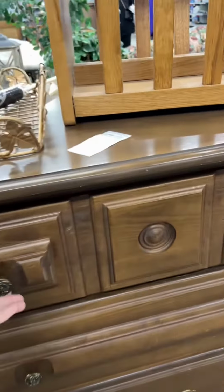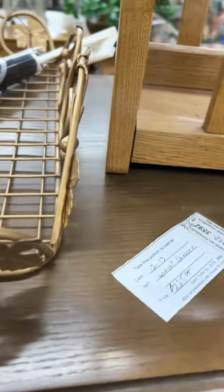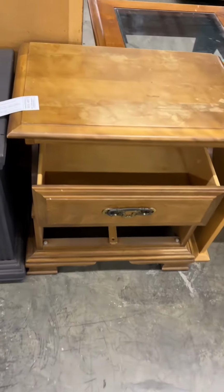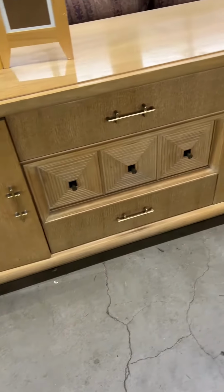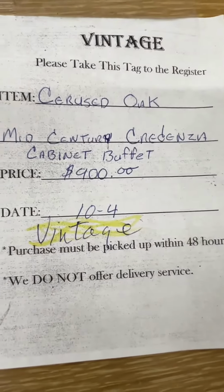When I opened it, I was like, the quality just wasn't great, even though it was priced as if it was great quality, but it wasn't. Here's another single nightstand I would have picked up had they had a pair. Of course, here's my favorite buffet. I've already refinished one of these. It was one of my favorite pieces ever. They've had this since October and still at $900.